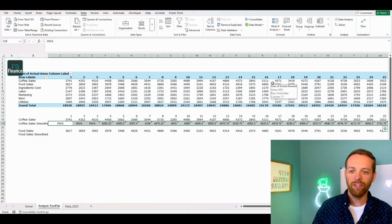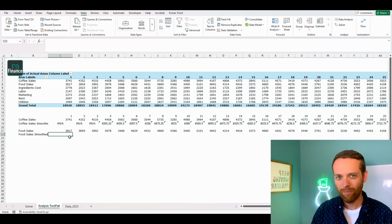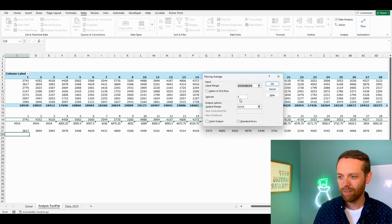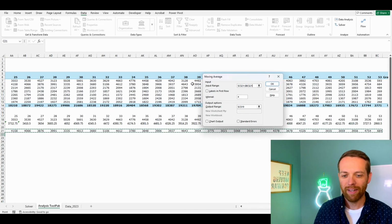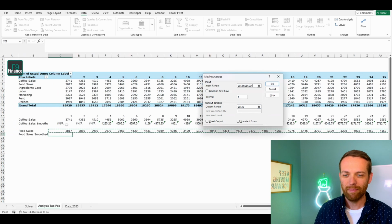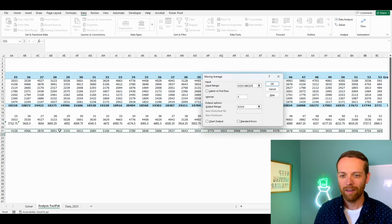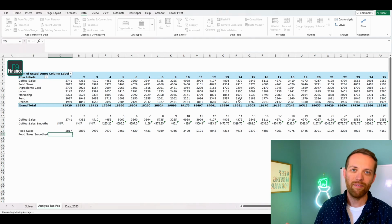And look how fast that was. So now we have our smoothed out average, which gives a better idea of the trend over time. Let's do the same thing down here. We'll go to Data Analysis, do our moving average, and select our data set. Then for our output range, we're going to come back and put it in the same spot. Output range is set, and there's our moving average, just like magic.